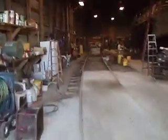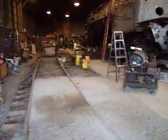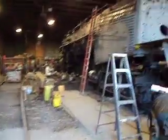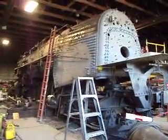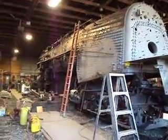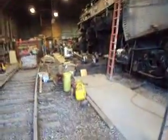Can't really get to that side unless we put it on the turntable because it's so windy out today, kind of balmy too. But going in here, let's show you what we need to catch up on. Okay, the rods on the left side are finally off. We're working on those. They're working on putting the final stay bolts in the crown sheet now, and getting those in there.